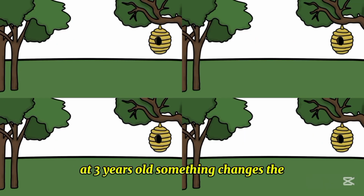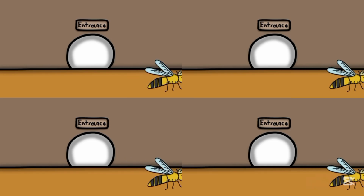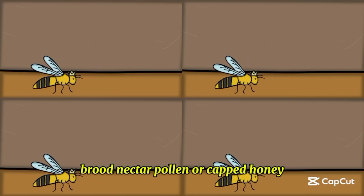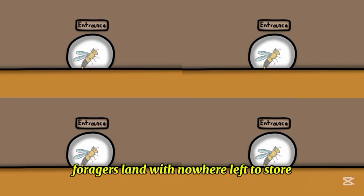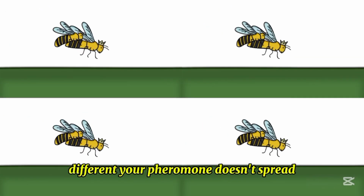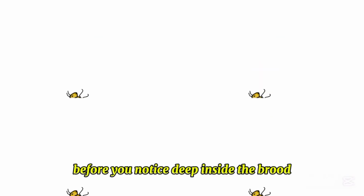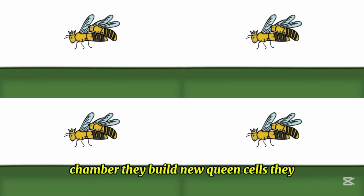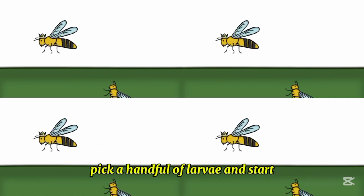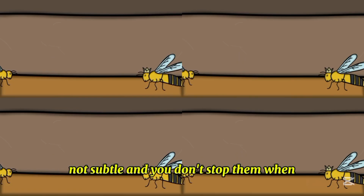Then, at 3 years old, something changes. The hive is full. Every comb is heavy with brood, nectar, pollen, or capped honey. Foragers land with nowhere left to store what they've brought. The air feels different. Your pheromone doesn't spread like it used to. The workers respond before you notice. Deep inside the brood chamber, they build new queen cells. They pick a handful of larvae and start feeding them only royal jelly. They're not subtle, and you don't stop them.